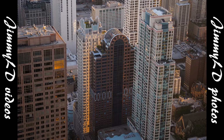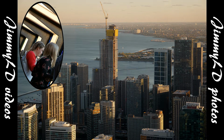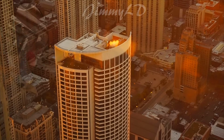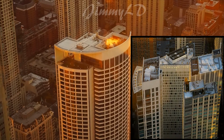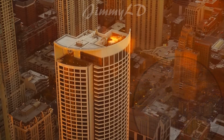The 360 Chicago Observation Deck also has a high thrill ride, Tilt Chicago. It is an enclosed moving platform that tilts you out from the 94th floor. I have a separate video for this experience. The ticket for Tilt is not included in the general admission. You need to buy it separately.